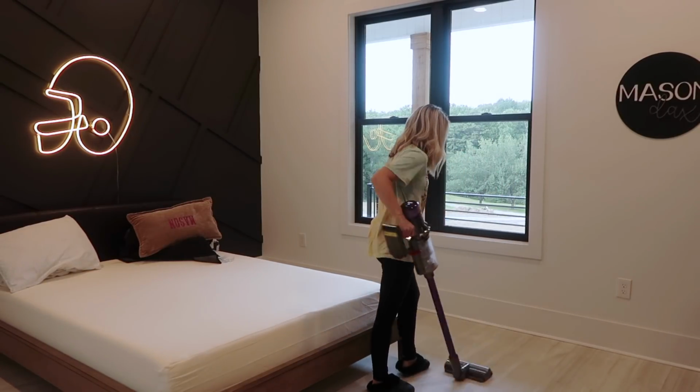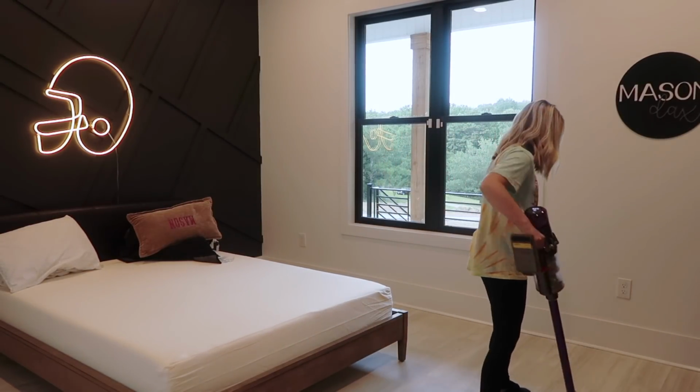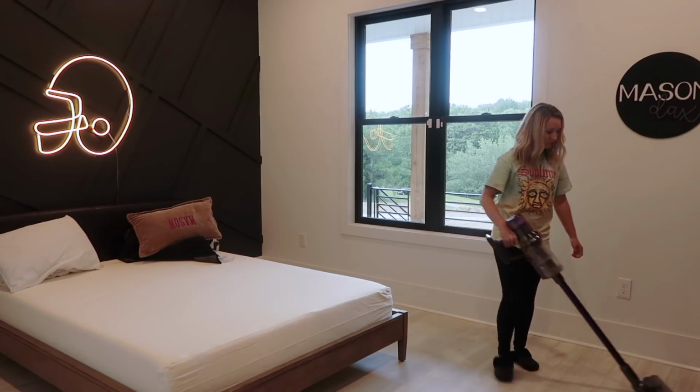While I have the vacuum out, I'm just going to run over Mason's floors really quick and then I'm going to wipe off his dresser and TV.